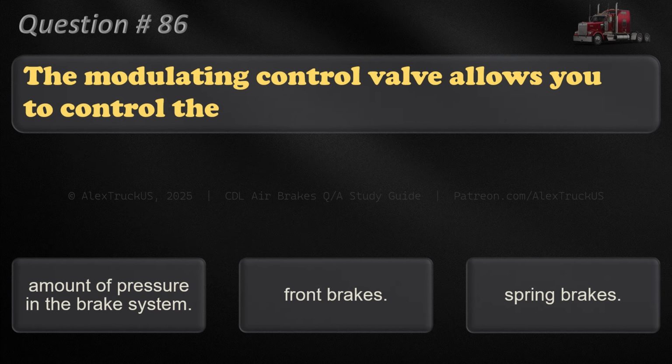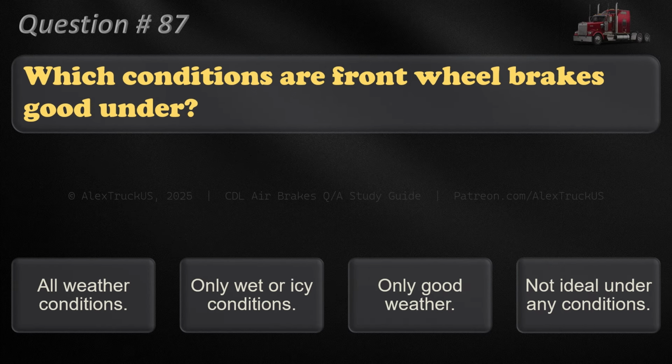Question 86. The modulating control valve allows you to control the amount of pressure in the brake system. Front brakes. Spring brakes. The correct answer is spring brakes. Question 87. Which conditions are front wheel brakes good under? All weather conditions. Only wet or icy conditions. Only good weather. Not ideal under any conditions. The correct answer is all weather conditions.